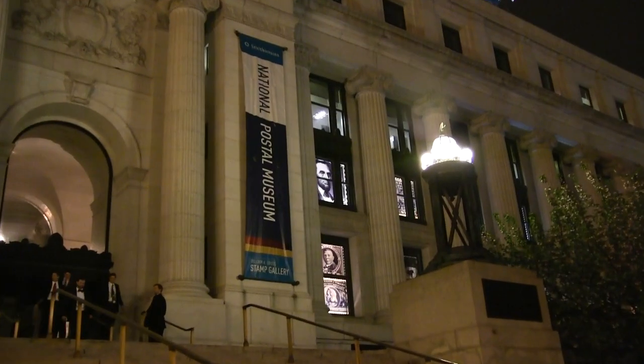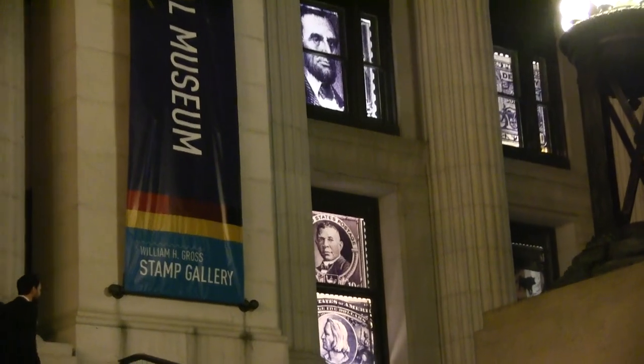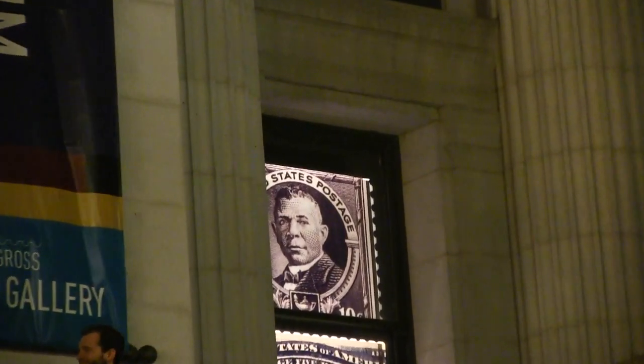Another stamp to look out for is the stamp showing Booker T. Washington. When it was issued in 1940, that was the first U.S. postage stamp to picture an African American.